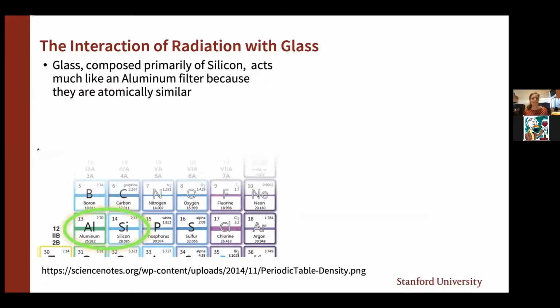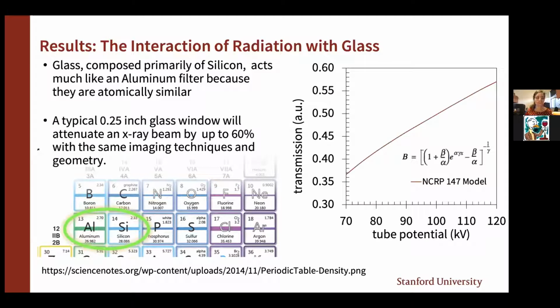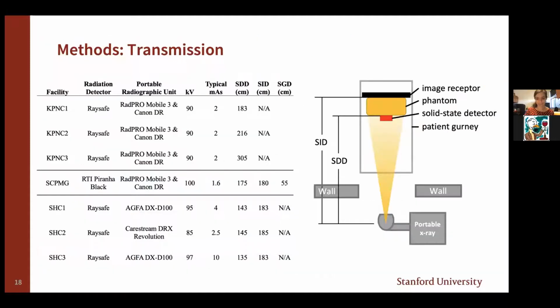First, we're going to talk about transmission measurements. So glass is composed primarily of silicon, which acts much like an aluminum filter because they're atomically adjacent. A typical 1/4-inch glass will attenuate an X-ray beam by up to 60% with the same imaging techniques and geometry. And on the right, we just have a plot of X-ray transmission as a function of tube potential using the NCRP 147 model. And this is a report about shielding, and you can use different materials to estimate different transmission factors.